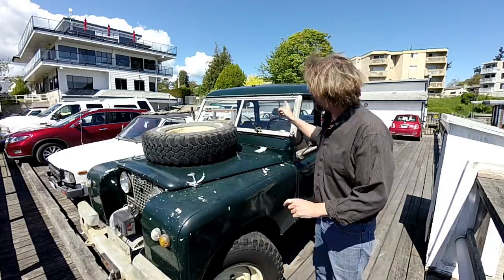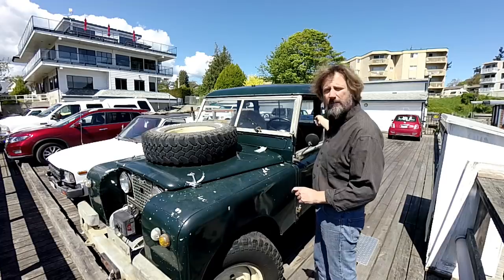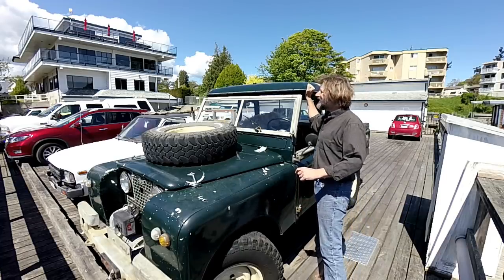And there you go. Okay, so a row of bolts across the windshield and a couple more at the back, and it is disconnected.